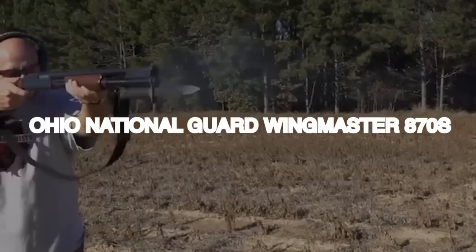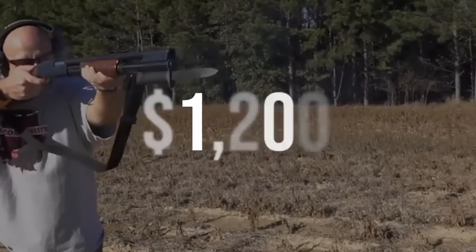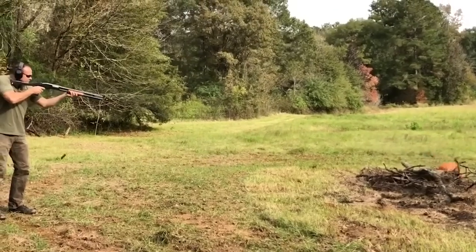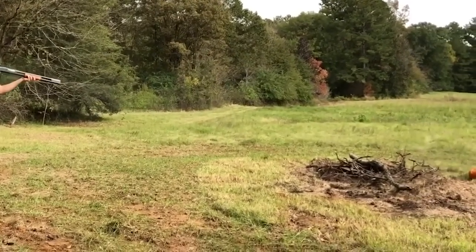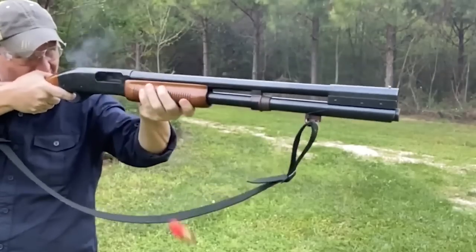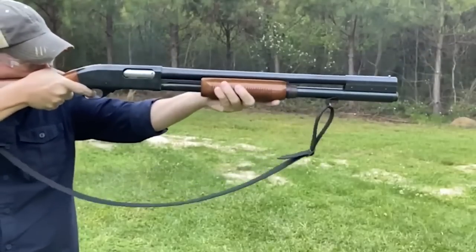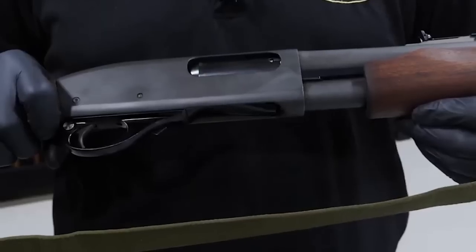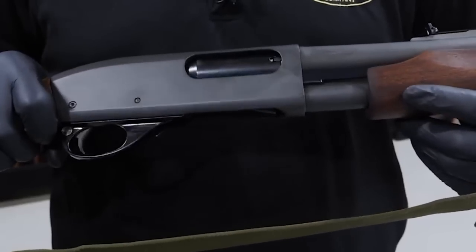Number 11. Ohio National Guard Wingmaster 870S, $1,200. The Ohio National Guard 870 is a unique and rare shotgun, known for its bayonet lug and folding stocks. The bayonet lug holds a bayonet, raises it above the barrel, wraps around the mag extension, and acts as a forward sling point. The receiver has an Ohio National Guard inscribed inside, a rare find.